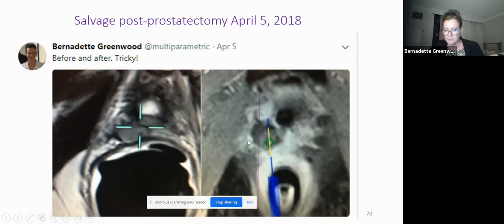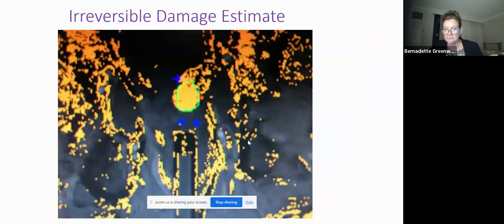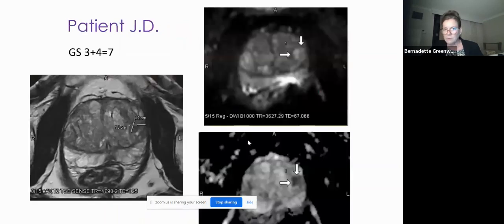And I tweeted it a couple days after we did it just to show, you know, it is tricky, but it can be done. And the reason why is when you rack and stack all energy sources, as I said before, they all have benefits and drawbacks. The big benefit of laser is that you can achieve high temperature that's very precise and very controllable, and you can protect things that need to be protected. So the first time I described this was at the European Society of Radiology back in 2011. So it's not, you know, witchcraft or a big mystery. I didn't talk about everything in great detail, but I did show the gist of what we were doing.